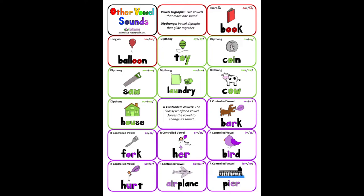Finally, we have R-controlled vowels. The bossy R after a vowel forces the vowel to change its sound. So in the word bark, the AR makes the R sound, and that's just a little bit different when there's a vowel following the R.